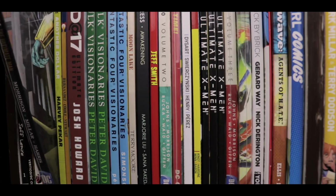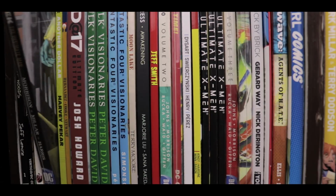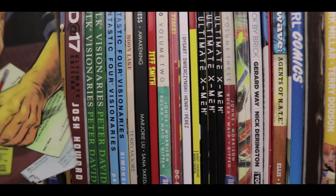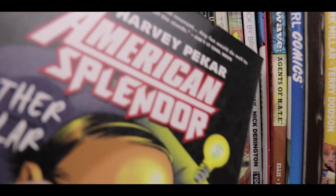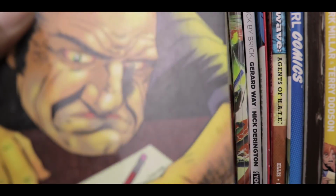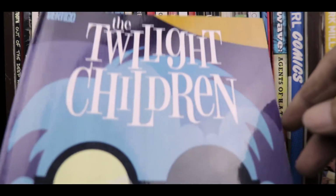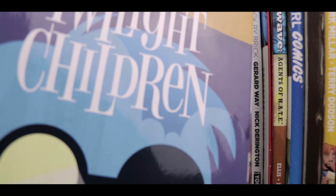Then we have Grant Morrison's Aztec, The Ultimate Man, and American Splendor, Another Dollar, which is the second volume of Harvey Pekar's American Splendor stories with Vertigo, much, much later in his career. The Twilight Children is a collaboration between Darwyn Cooke and Gilbert Hernandez, two of my favorite creators, so I just had to pick it up.